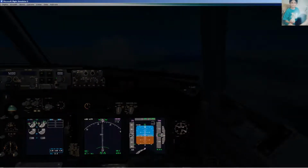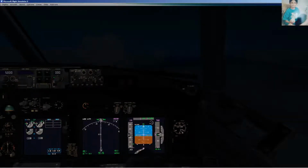15118, contact circle approach on 119.6. He's busy. And SoCal approach Southwest 2282 is level 5,000. Southwest 2282, SoCal departure radar, contact climb via SID. Okay, climb via SID, Southwest 2282.